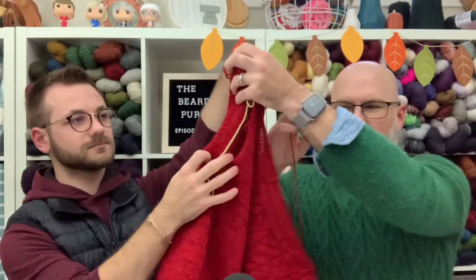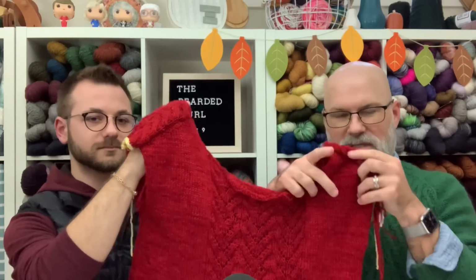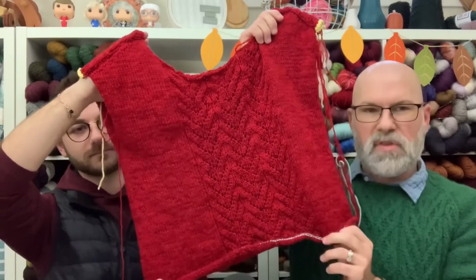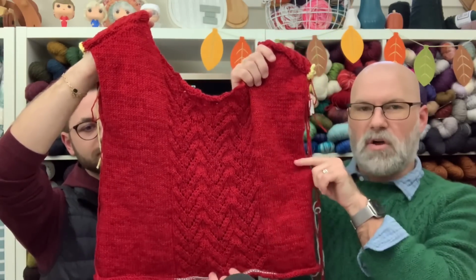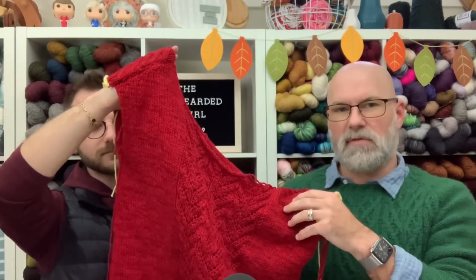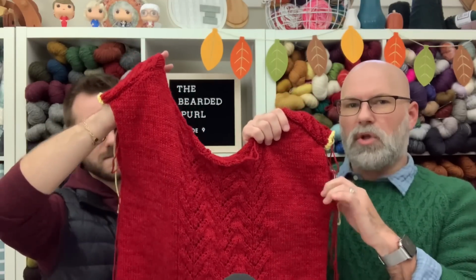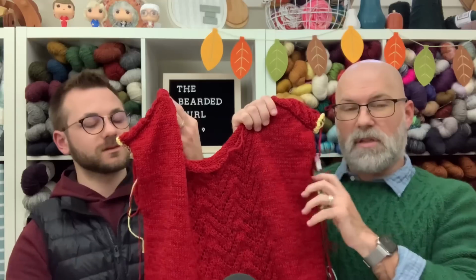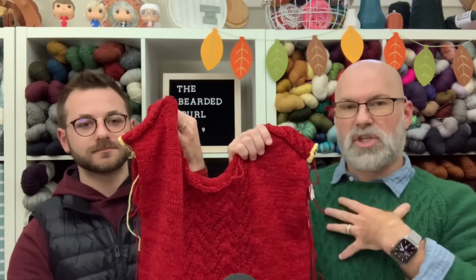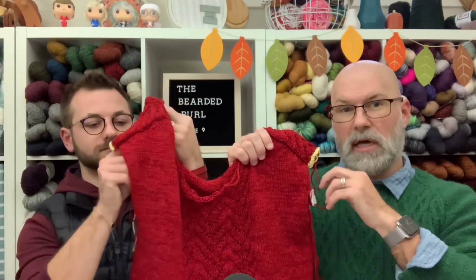What's interesting about the construction, again, every little aspect has a little something special on it. So you start with a provisional cast on at the bottom. You knit up to the armhole. It has a drop shoulder. So when you get up to the bottom of the armhole, you split and knit. You're knitting in the round from the bottom to the armhole. Then when you get to the chest portion, you knit the front and the back panels separately.